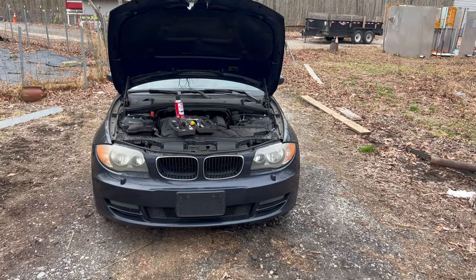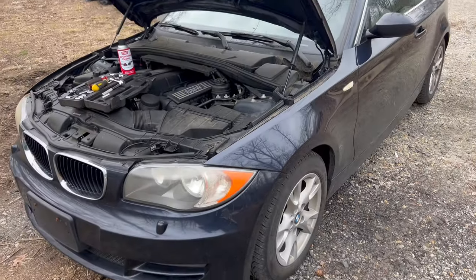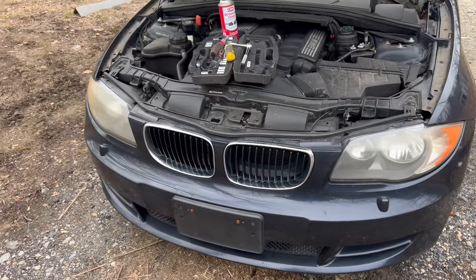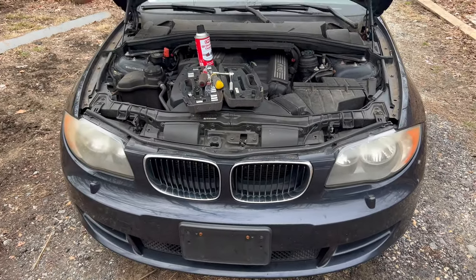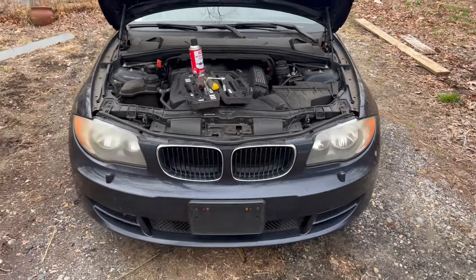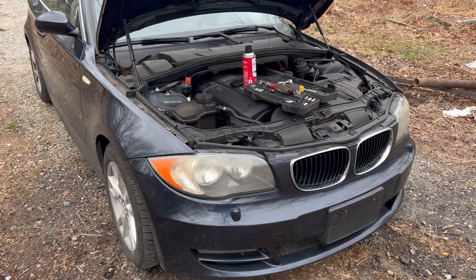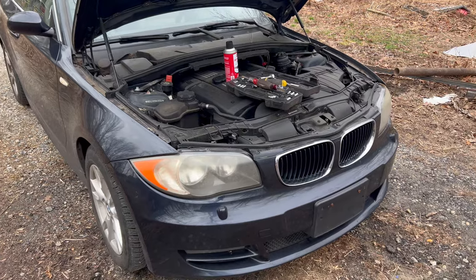All right, people, this is my 2008 BMW 128 convertible. I've had this car for about 5 years or so. And up until recently, I've always just taken it to a Beamer dealer to get the occasional oil change. Now, granted, I have only done a couple oil changes on this car in the 5 years that I've owned it because I've only put 7,000 miles on it. It has spent most of its life basically sitting, at least most of its life with me.